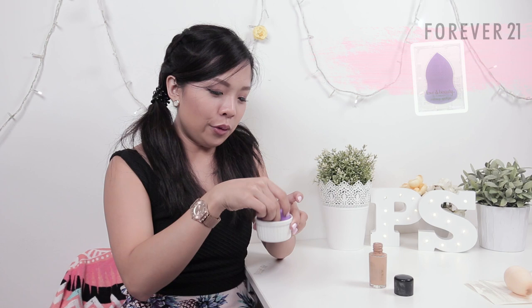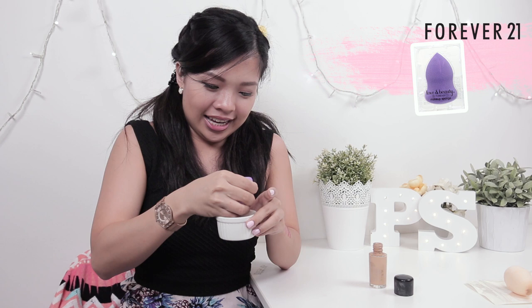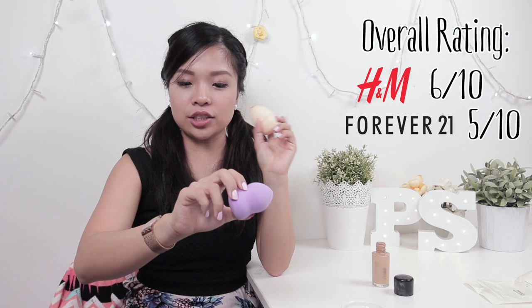So when I tried to soak it with water, the H&M one took a while for water to absorb into the beauty blender. But for this one, when I put the sponge in and I squeeze it one time, the water literally just all... Okay, the water's changing color. I don't know why, but it feels like there's soap. Can you see? It feels like there's already stuff, like it's been used before or what. I don't know why, but the water looks kind of gross. Right off the bat, I prefer the H&M one so much better because it literally seamlessly blended it in.